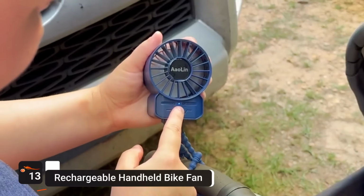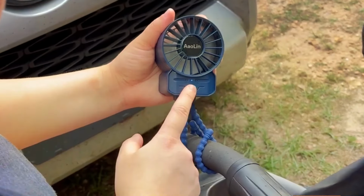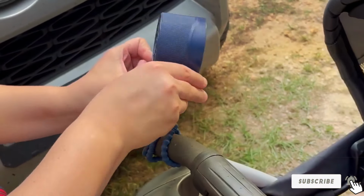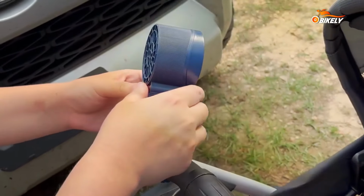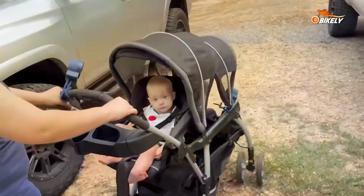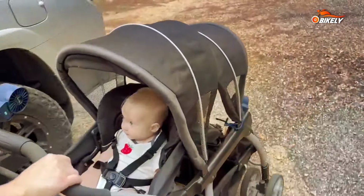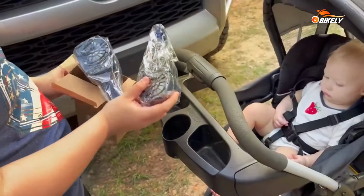Number 13. Rechargeable handheld bike fan. Long summer rides can get sweaty, but the rechargeable handheld bike fan keeps you cool and comfortable. Compact and lightweight, it clips onto your handlebars or fits in your bag. Its rechargeable battery ensures hours of cooling breeze, and multiple speed settings let you customize your comfort.